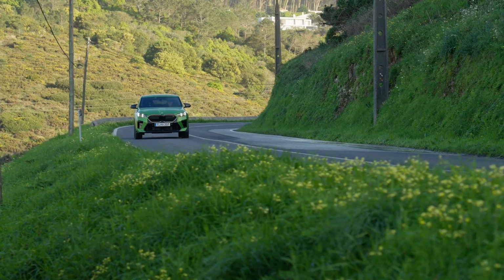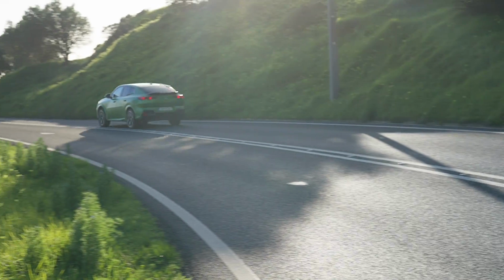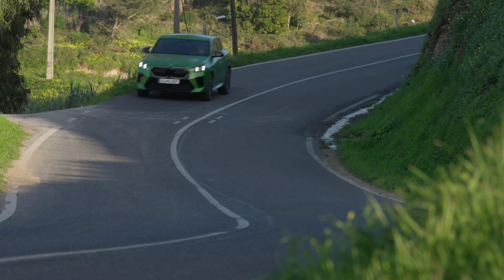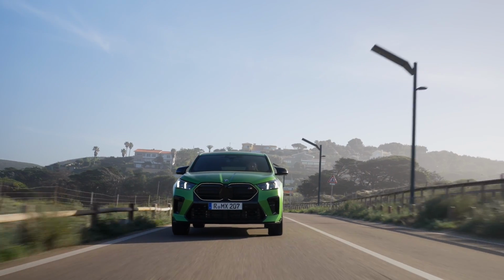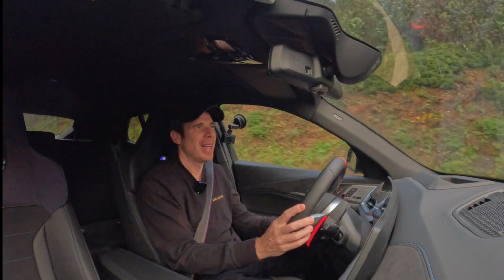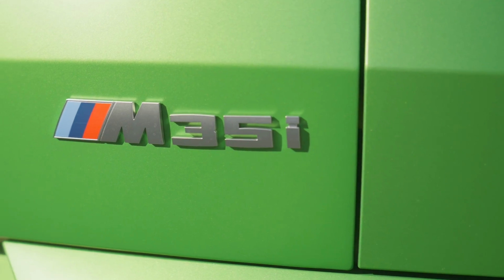I've actually had a chance to talk to someone about this earlier today. I was asked, how does the car feel? What do you think? And I said, I think it's a good car. I don't think it excels at something in particular. I think it's a car that's meant to take you from point A to point B with a little bit more style, more substance, a little bit more power. And that's exactly what you're getting in this particular M35i version.